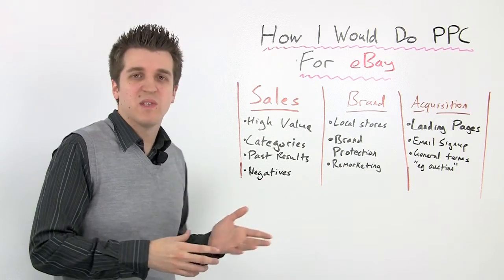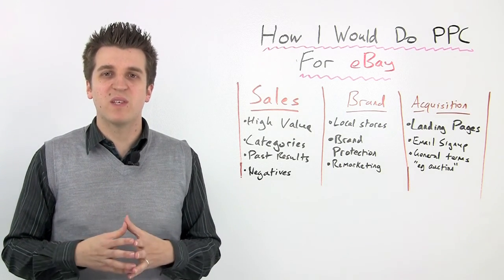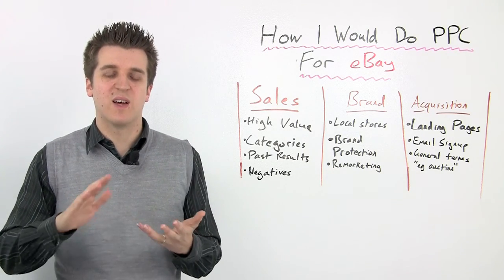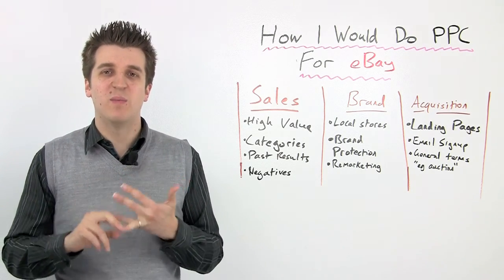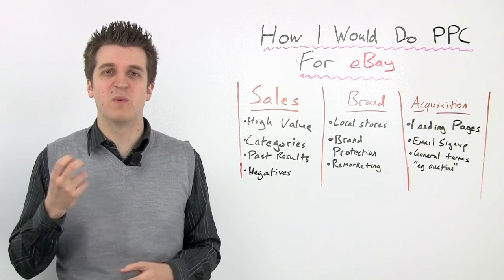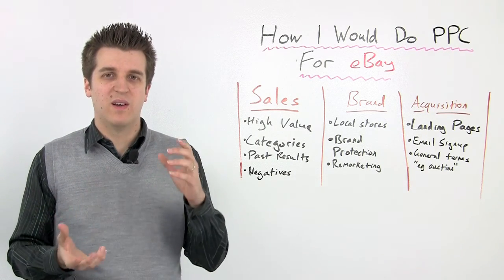Then they should look at past results. I mean, eBay's probably been doing paid search for 10 years or so. They must have a ridiculous amount of data on what gets clicks and, more importantly, what converts. If they've got conversion tracking in place, and I would be very disappointed if they don't, then they'll be able to see which of the past types of products get clicked on and which ones convert. And those are the ones that they should build adverts around.